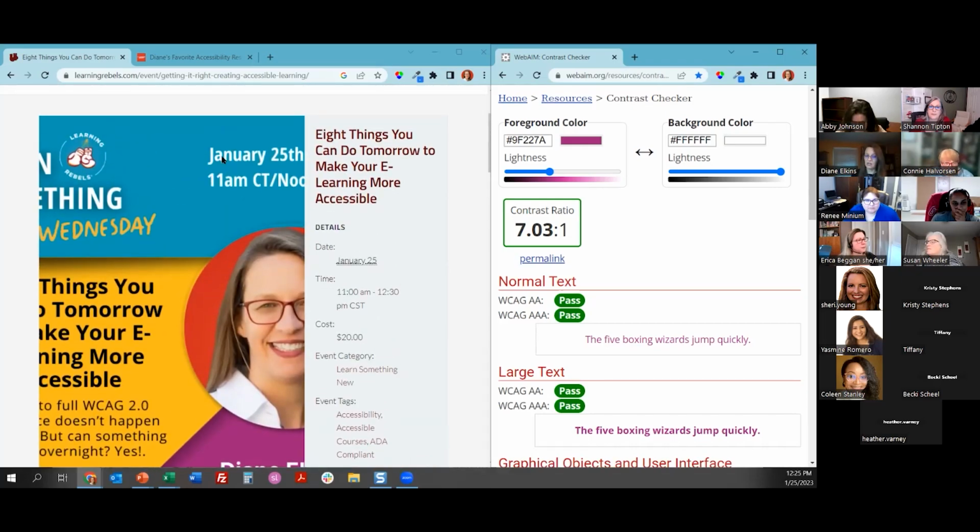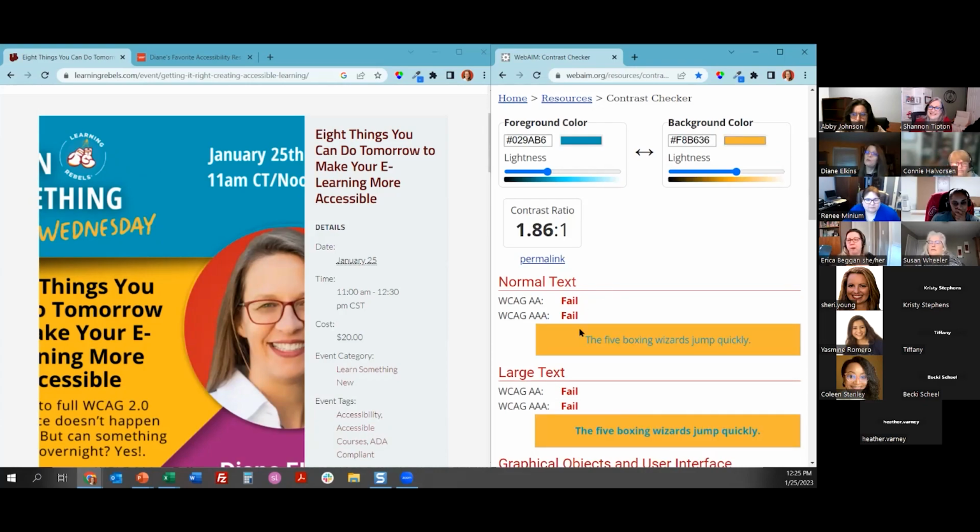But this teal here, that one's a little iffy. So let's try that one. Okay, it passes for large text, but not for small text. So this is pretty big, but the learning rebels, that's going to be hard for some people to see. But for the big text, that's okay. Now, what about this yellow on the teal? Some people won't be able to read that.